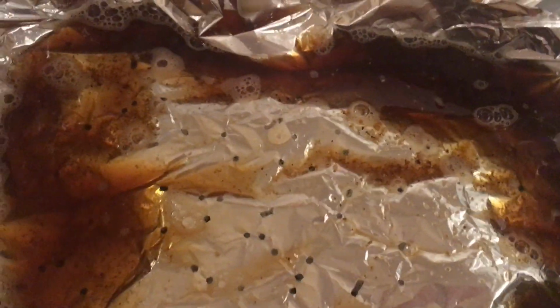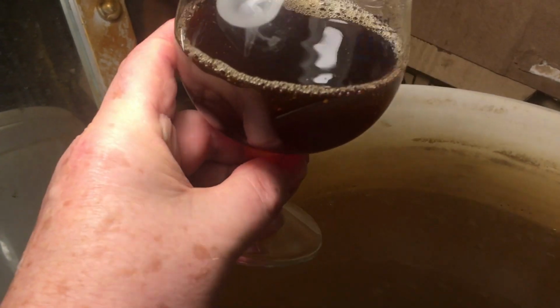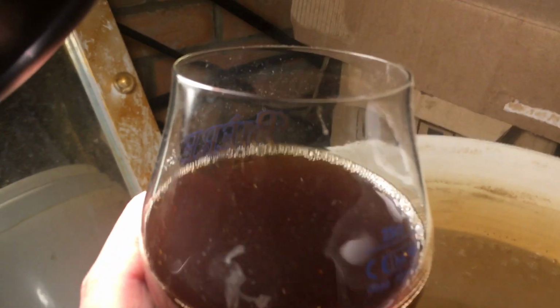Through. Quite a nice colour in there for the arrogant bastard. A few litres, or at least until it gets clear, and then we'll come back. See there? That's quite clear. There's a few bits of grain in. I think I'll do another litre through before doing the first runnings.